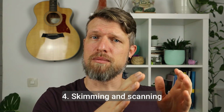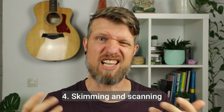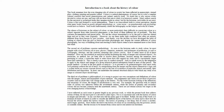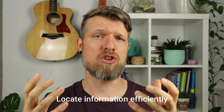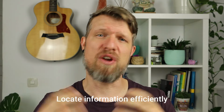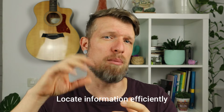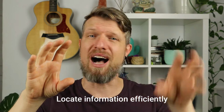Skimming and scanning are really key skills for Cambridge exams with their nasty time limits. Skimming means to quickly read through a text to get the main idea, while scanning means looking for specific details. These strategies can help you locate specific information in a text really quickly, and they come in very handy, for example, when you have to match a speaker or a person to a part of a text.